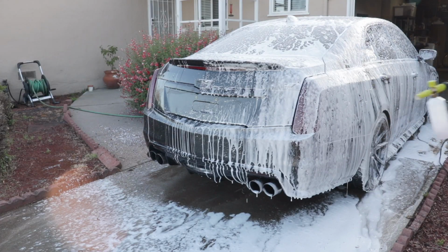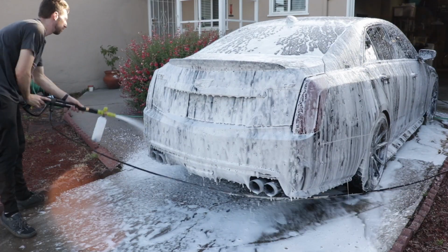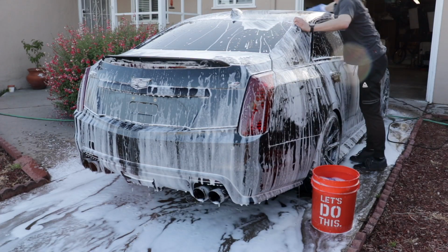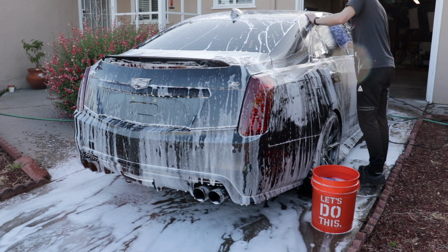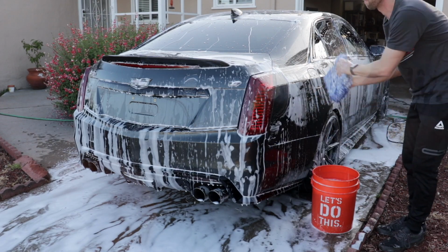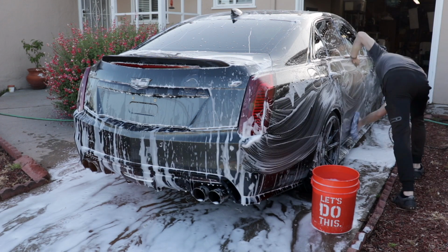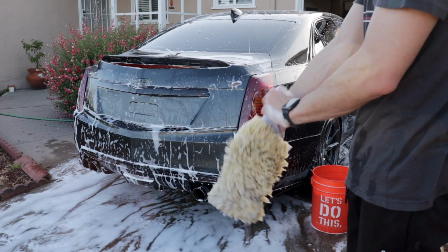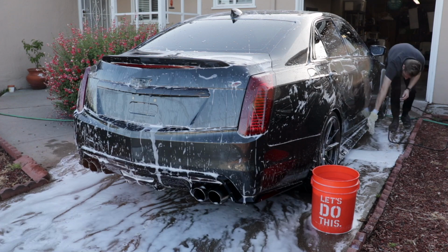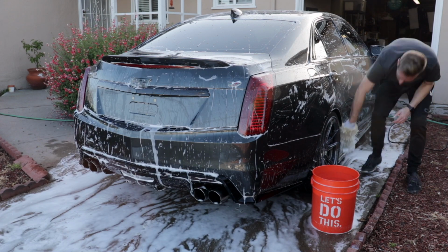A lot of people use a 3-bucket method, one for wheels, one for suds, and one for rinsing your sponges off. I prefer to skip the rinse bucket and just have enough sponges so that I never have to rinse them. I actually have 4 sponges in all. That means 8 sides, and I can break the car into 8 sections and just scrub down the soapy car with soapy sponges. This is what I prefer, but a lot of people prefer the 3-bucket method.